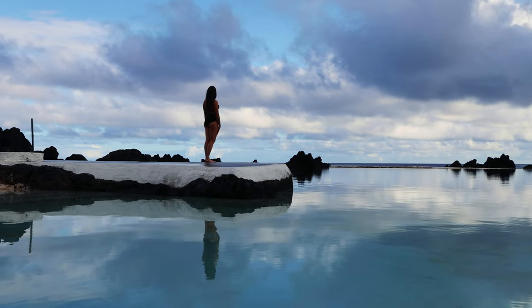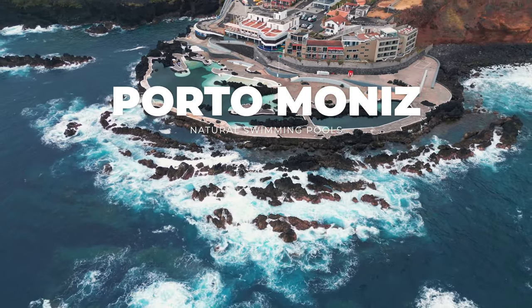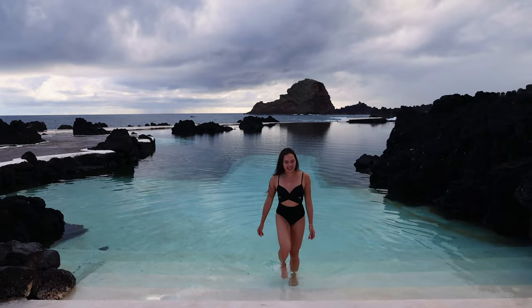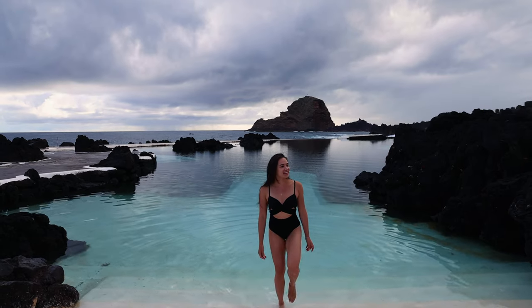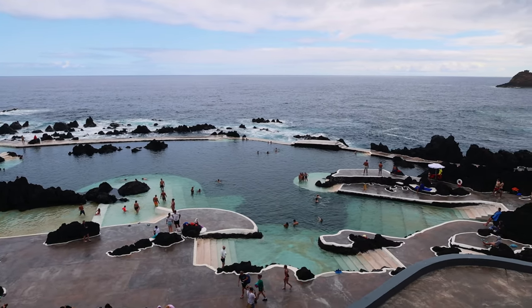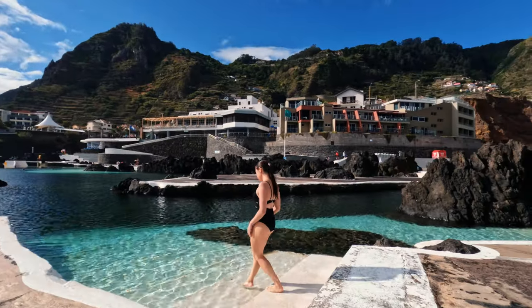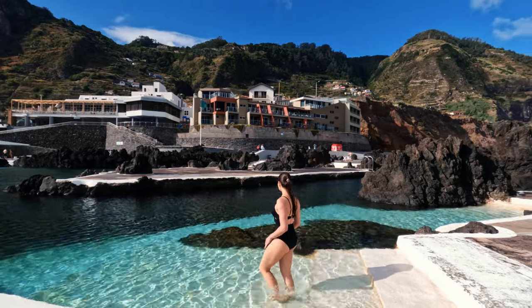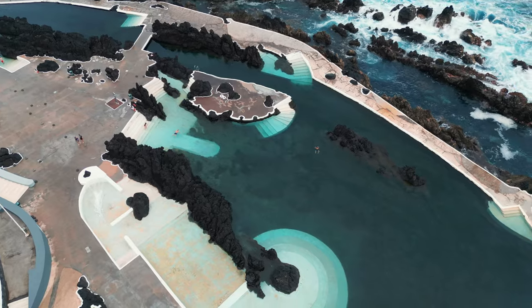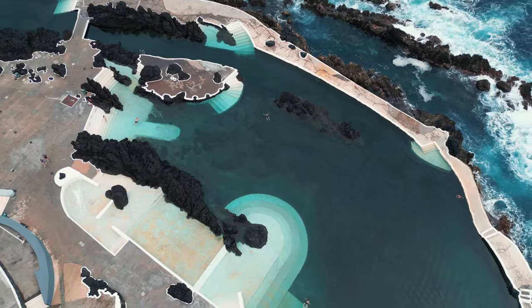On the northwest tip of the island, you can't miss out on the natural swimming pool of Porto Moniz. For only 3 euros a person, you can swim and wade in the tide pools naturally filled with the coastal seawater amidst the black volcanic rock formations. The water is filtered and treated to make it optimal for swimming while maintaining its temperature of around 20 to 21 degrees Celsius. You'll definitely be jolted awake if you submerge yourself completely in the water if you weren't already.